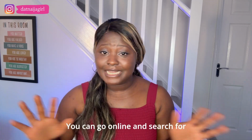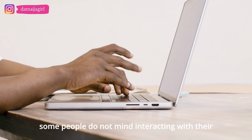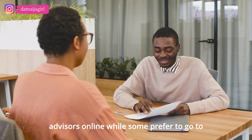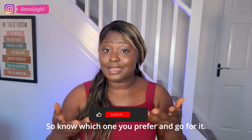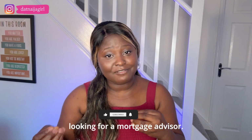You can go online and search for mortgage advisors in your area. Some people do not mind interacting with their advisors online, while some prefer to go to their office and have a face-to-face discussion. So know which one you prefer and go for it. Keep that in mind while looking for a mortgage advisor.